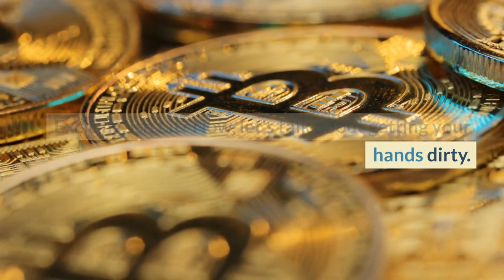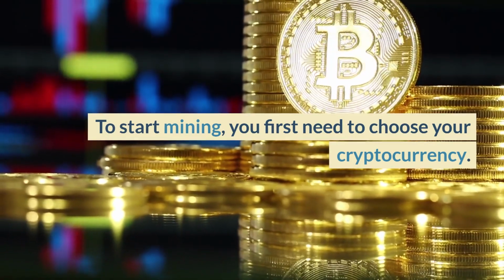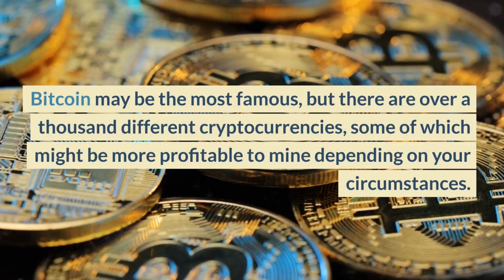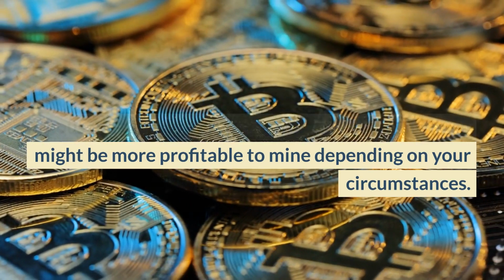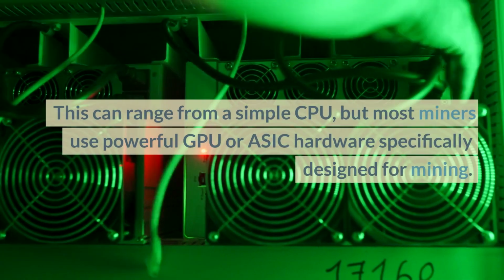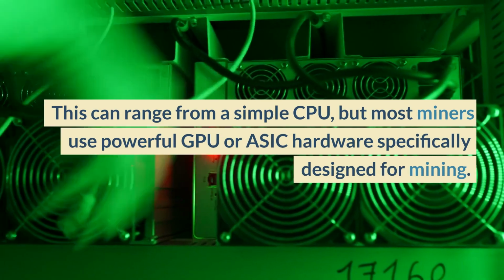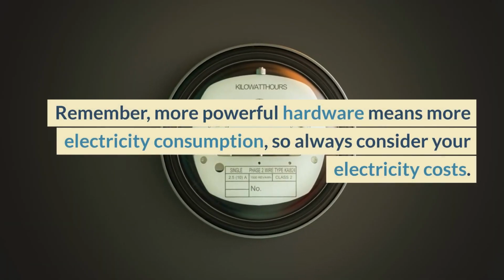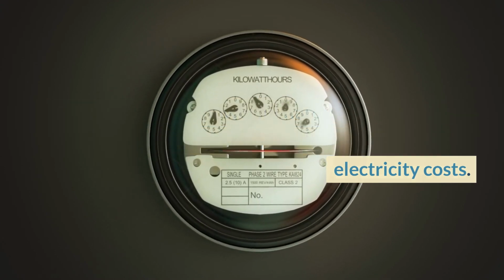How to start mining. Exciting, isn't it? Now let's talk about getting your hands dirty, or rather, your computers. To start mining, you first need to choose your cryptocurrency. Bitcoin may be the most famous, but there are over 1,000 different cryptocurrencies, some of which might be more profitable to mine depending on your circumstances. After that, you'll need mining hardware. This can range from a simple CPU, but most miners use powerful GPU or ASIC hardware specifically designed for mining. Remember, more powerful hardware means more electricity consumption, so always consider your electricity costs.